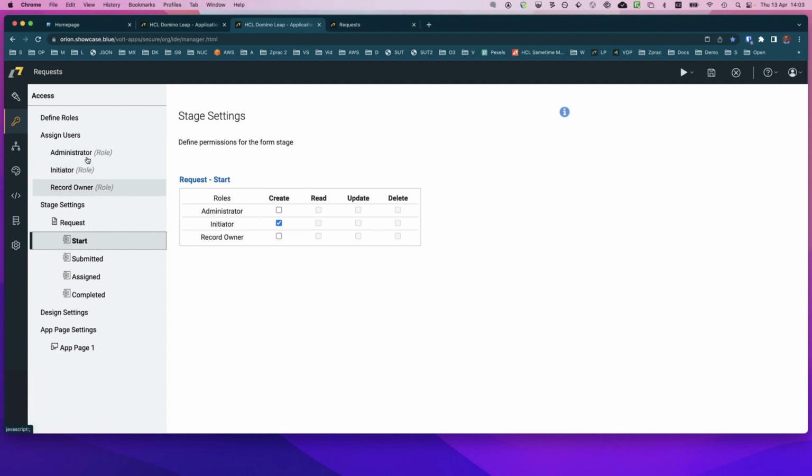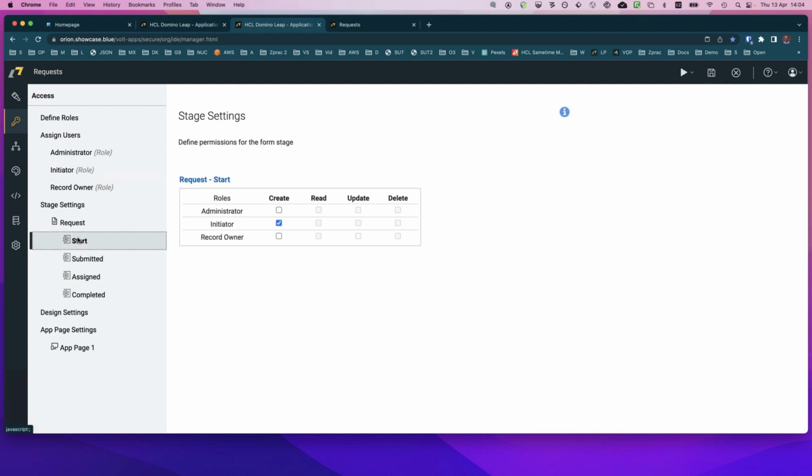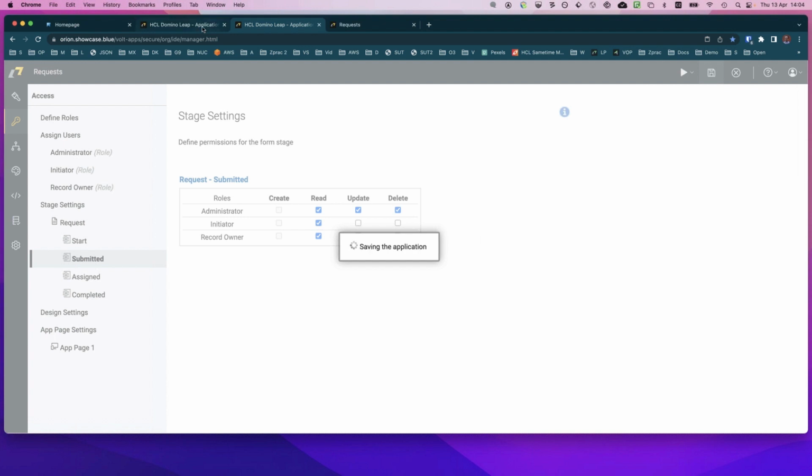And then you have roles, again like the ACL in NSF, roles, and you specify who is in this role. For example, administrator is just me. Initiator, all authenticated users. It's like the default in NSF, so default either anonymous or all authenticated users. In this case, I will add anonymous. So initiator, add anonymous, done. And I will confirm, OK, initiator can create a document, and also he or she should be able to view it. Done. So I save, publish.